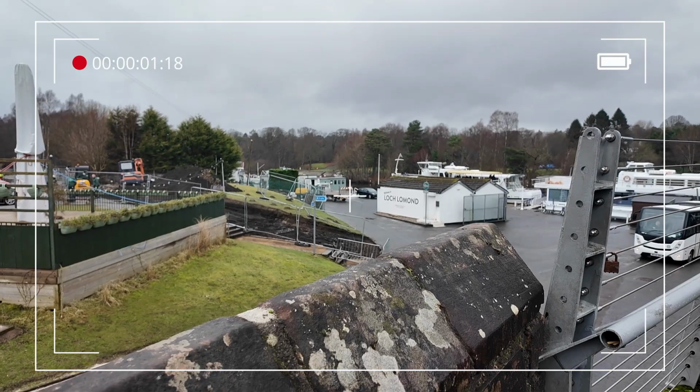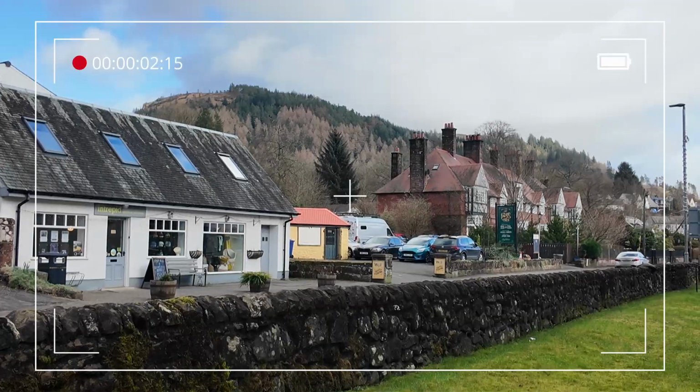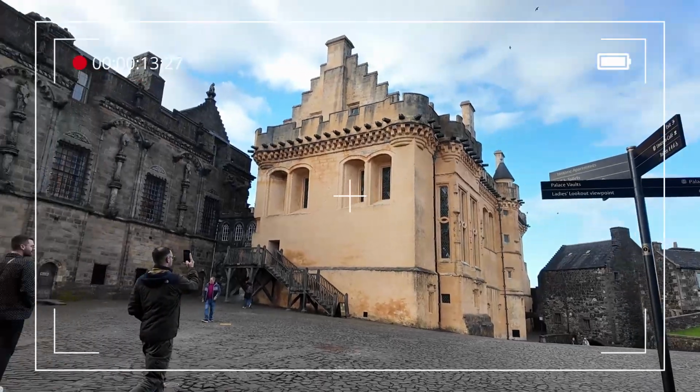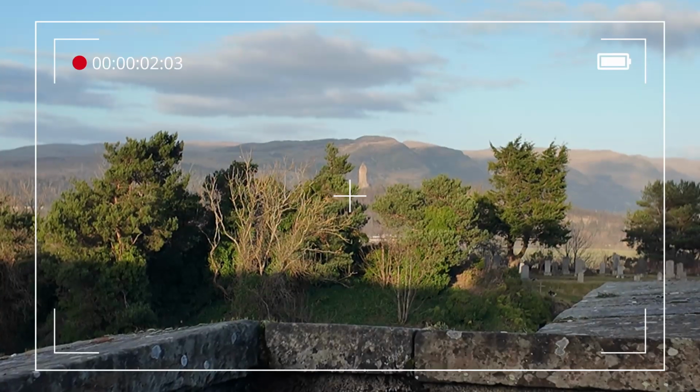Today we're going on an epic day trip from Edinburgh through the Scottish countryside with some iconic stops along the way. Castle, lochs and legends, so let's get into it.